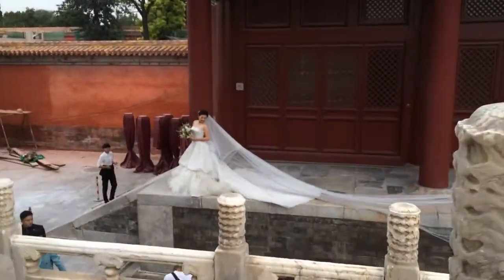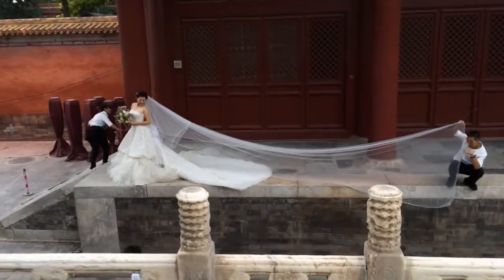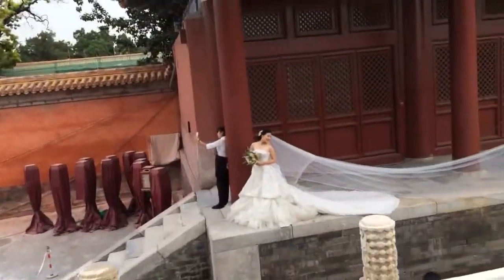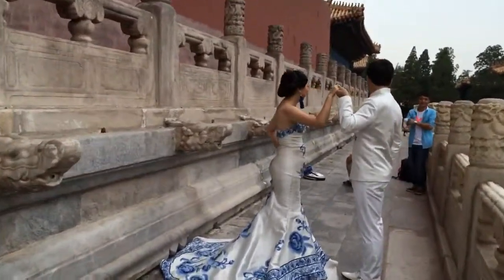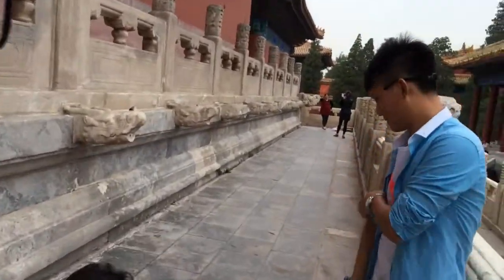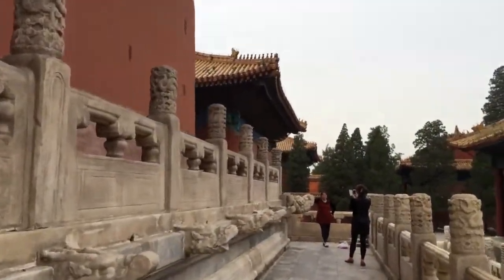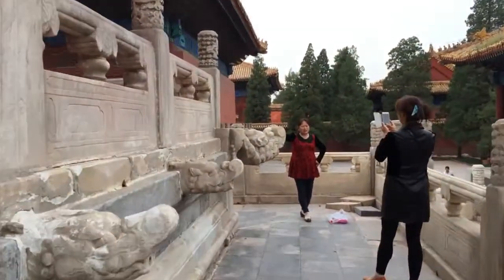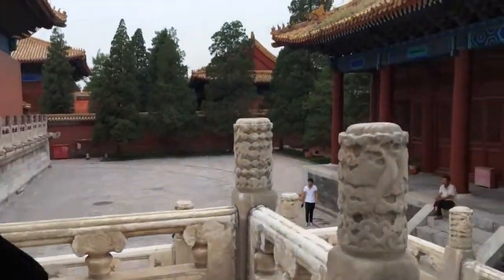Wow. I like that. Oops. Sorry. Photograph. It's a good day to do photographs because you don't have to squint in the bright sun.